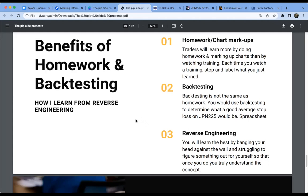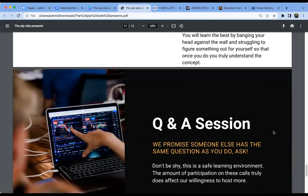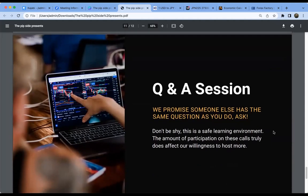What does a backtesting spreadsheet look like? That's a good question. I'll pull one up at the end for you, Tamika. Okay, so I'll move on from that. If anyone has any questions, feel free to ask them. I'll go grab an example of a backtesting spreadsheet for Tamika, like she asked.